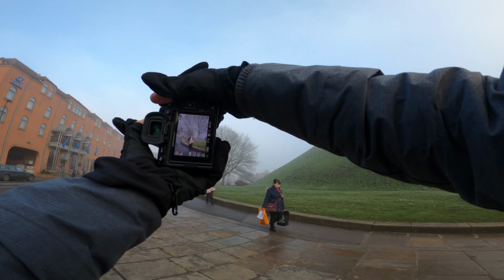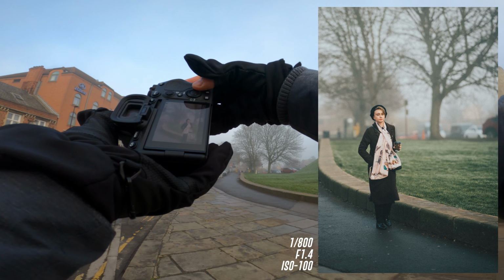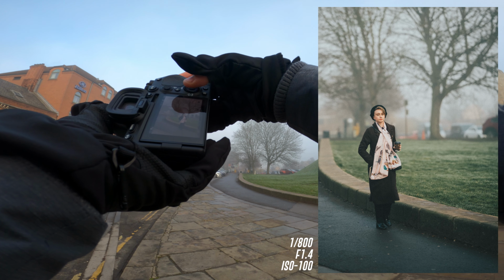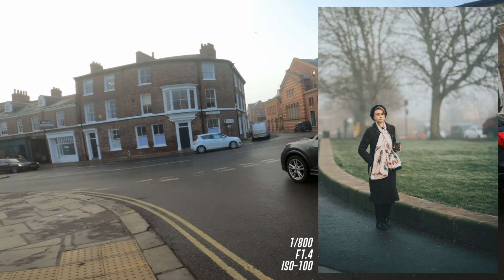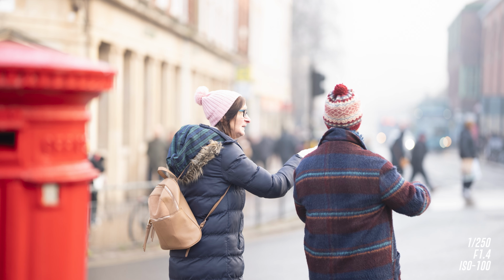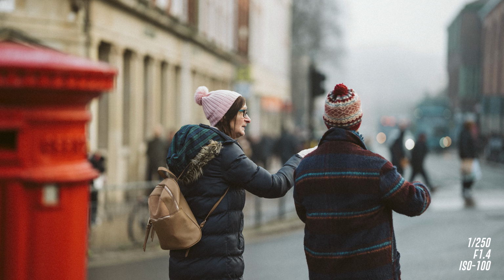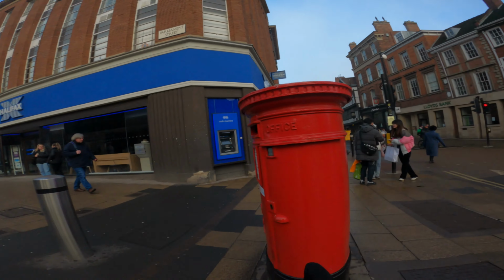Let's get a photo of someone here. She looks pretty cool in that outfit. And look at that compression. Look at that depth of field with the 85 f1.4. Nice. This is why I love this lens. Oh, I like that photograph right there. We've got the red of the letterbox right here and those people right there. That is a really nice frame.